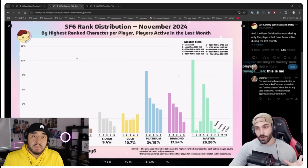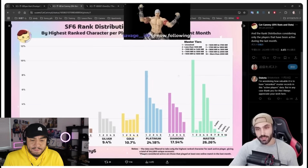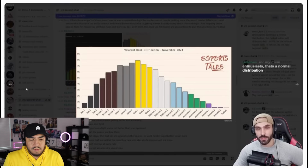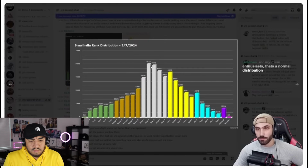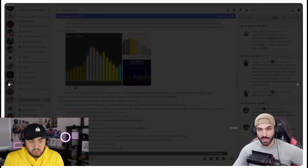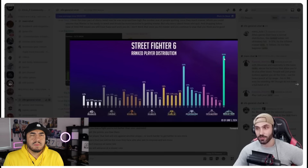But then you go over to places in Europe or places in North America, and the lower ranks, they're just not populated. Street Fighter 6 is, compared to Valorant or compared to Brawlhalla, it's got a nice peak. Most of the player base is somewhere in the middle. Valorant seems a little bit heavy on the beginner-intermediate rather than just straight intermediate as Brawlhalla. But then we get to Street Fighter and it's just kind of whack. It's just completely different. It peaks at one rank and then peaks at the highest rank.